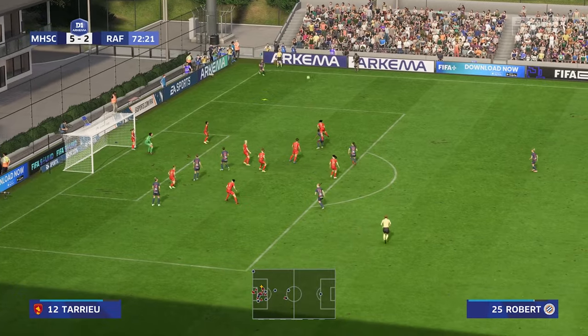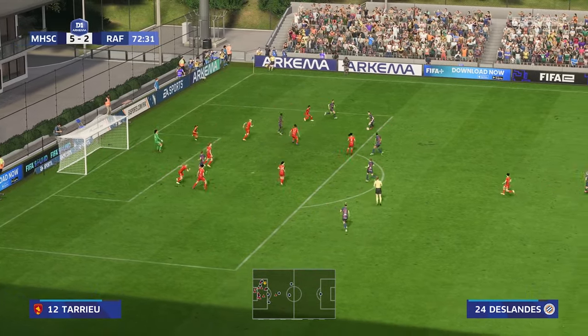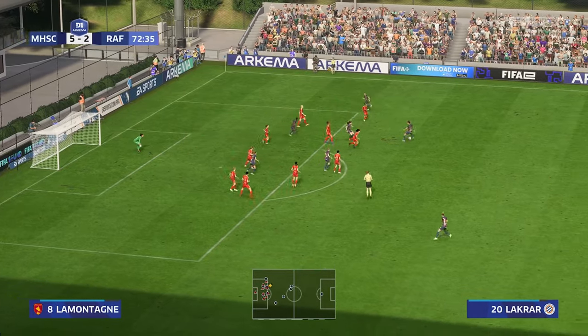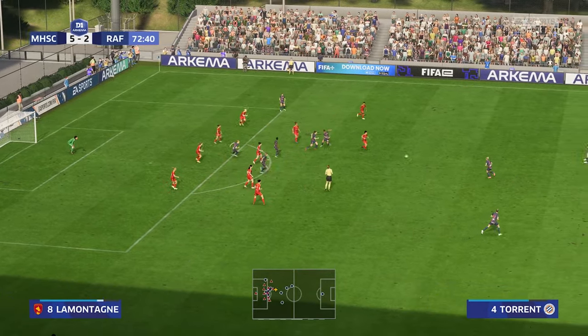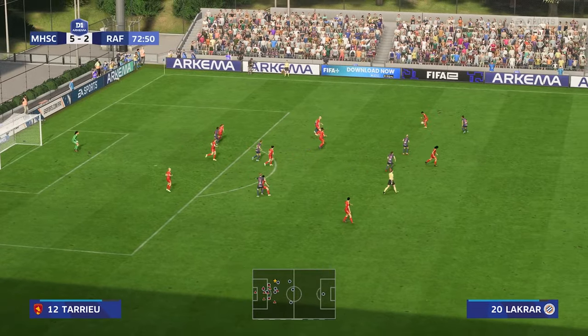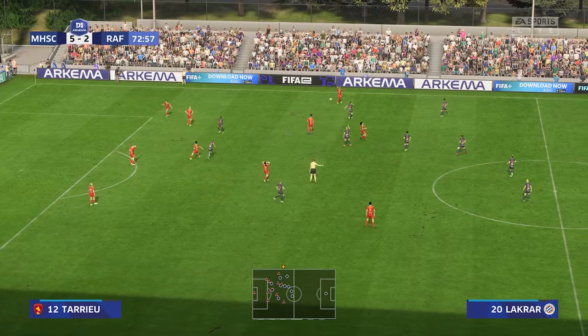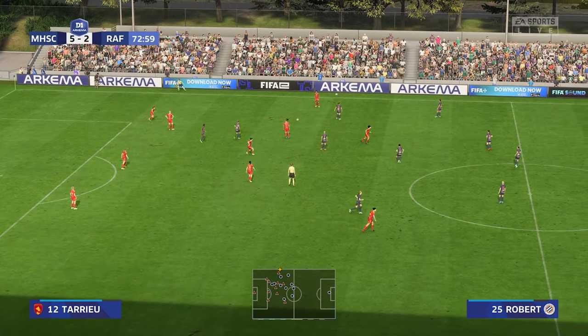Who's going to get on the end of it? Well, dealt with that ball comfortably. Maël Lacrar. Well, he stopped them in their tracks. And it crossed the touchline, so a throw in here.